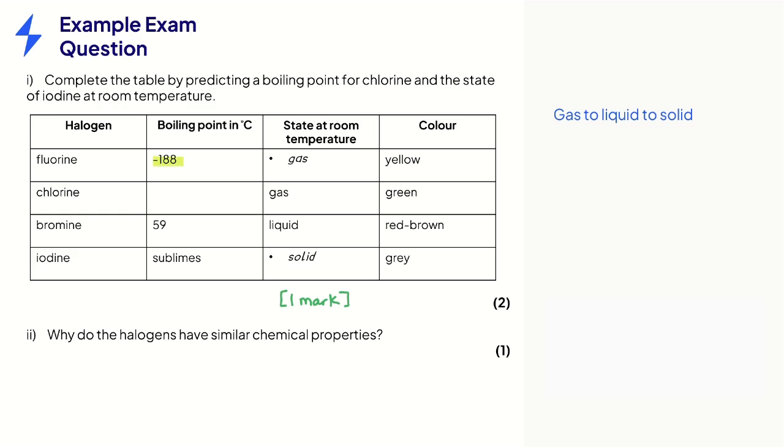The tricky part of this question is now to predict the boiling point of chlorine. You should know that the boiling point increases down the group, so the boiling point of chlorine will be between fluorine and bromine. You can estimate a value, or you can calculate the midpoint between their boiling points.